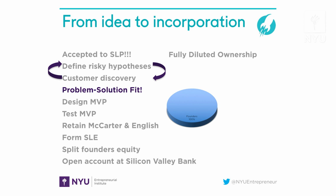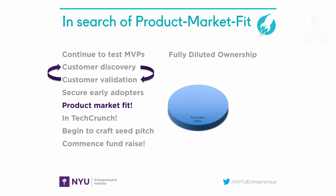You start testing that. You like the feedback you're getting from the marketplace, so you retain McCarter & English, an excellent law firm that we work with to help you form your SLE, or your separate legal entity. Okay? You then agree to formally put in place whatever agreement you made about how the two of you are going to split up your equity. So now you own 60, she owns 40, or vice versa. And you open an account at Silicon Valley Bank to deposit all the money that you plan to make in the future. Okay?